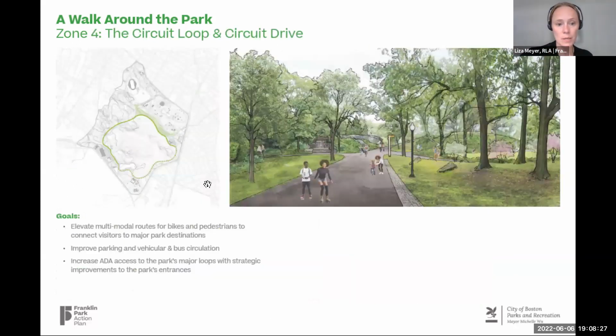And then last but not least, for this walk around the park, zone 4, the circuit loop and circuit drive. The recommendation here is to think about clarifying movement throughout the park.